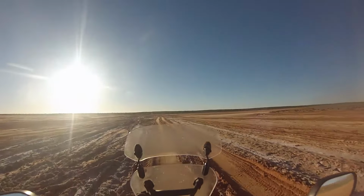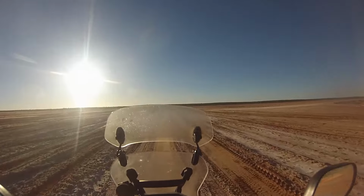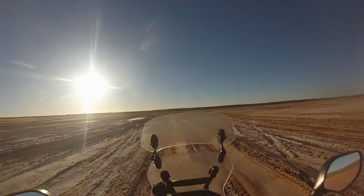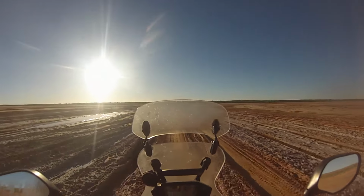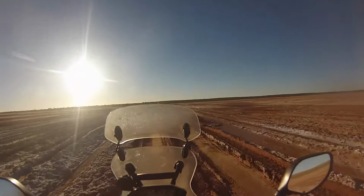Okay, across the Salt Lake. A week or so ago, this would have been horrendous for those first few people that came through. They would have had to go all the way around. Can you imagine having to come through here driving? Check out those ruts. There's still heaps of mud there.